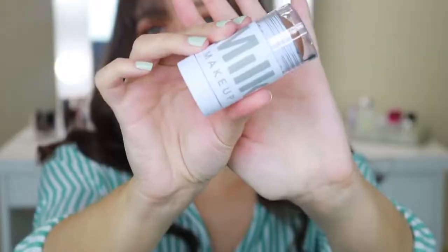Okay, there we go. So this is what the package looks like. It's a nice, sleek white package, and I really like Milk's branding. They're like a natural, dewy makeup vibe, along the same lines as Glossier, which I haven't tried, but I really think I would like it, and it sounds like my vibe lately. So yeah, I'm really excited to try this.